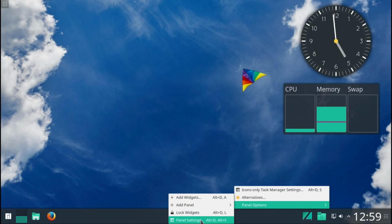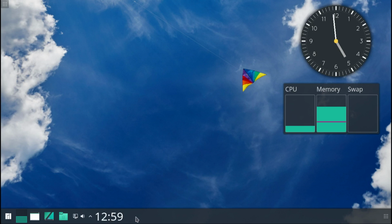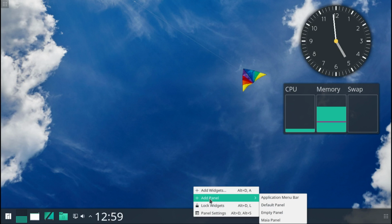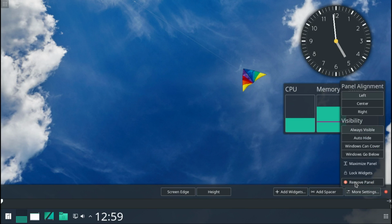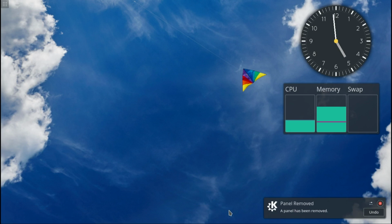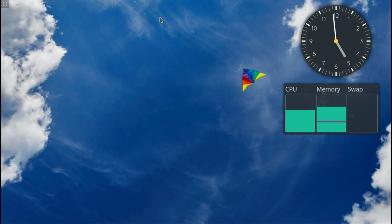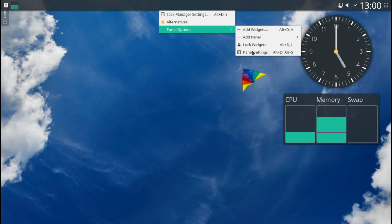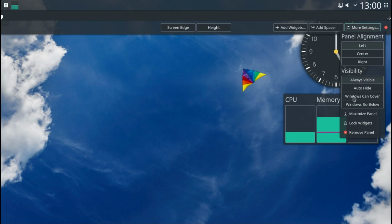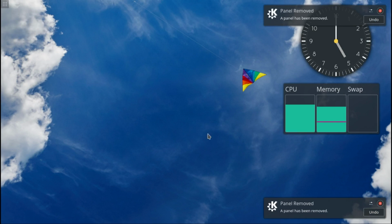And panel options. Panel settings. We looked at all these things before. Here's alternatives. Move them all. I don't know how to move it back to the normal one, so I'm just gonna do the silly thing. It would be great if somebody can show me how to do it. Add panel, default panel. No, the Maya panel. So let's remove this one. Let's go to add panel, Maya panel.